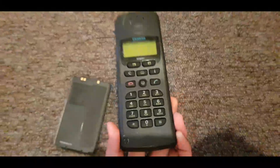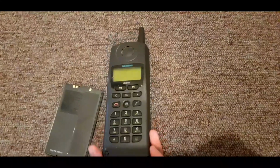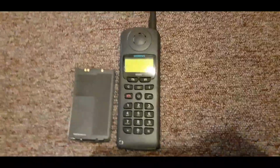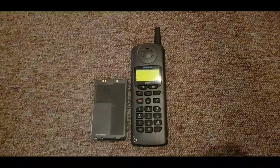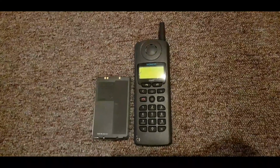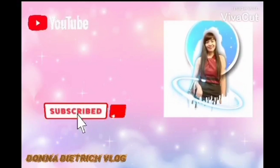Motorola, on April 3, 1973, was the first company to mass produce a handheld mobile phone. These early mobile phones are often referred to as 0G mobile phones, or zero-generation mobile phones. But nowadays, most phones rely on 3G, 4G, and 5G technology.